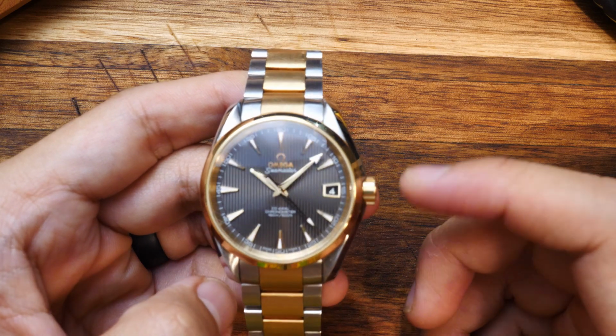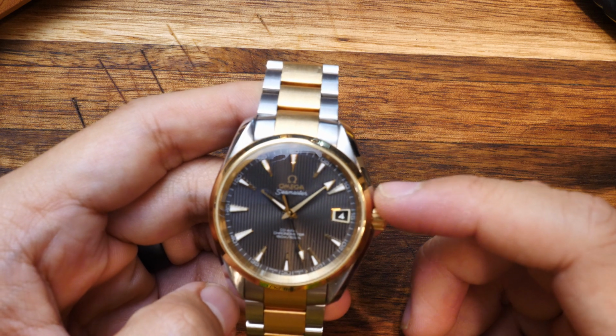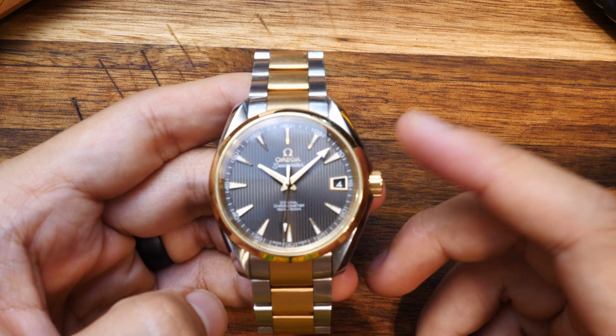So this is the Omega two-tone Nakatera. This is a stunning watch. I love everything about it, actually, except the weight. I will get to that later. But I love the textured dial and the finishing of the hands and indices. The overall package, right? It's just a very well refined piece.